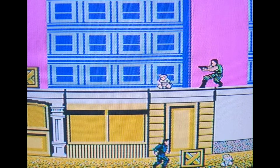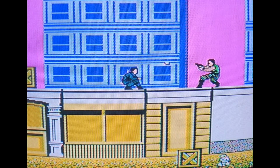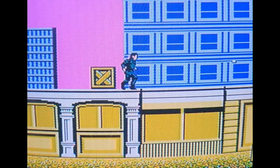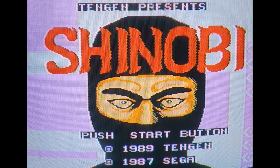The Tengen NES version came out back in 89. The controls and mechanics are based not on the arcade version, but on the Sega Master System port. Other differences include no grenades or close-range weapons.